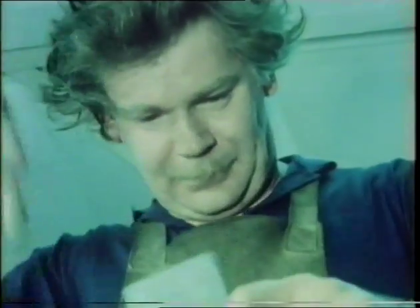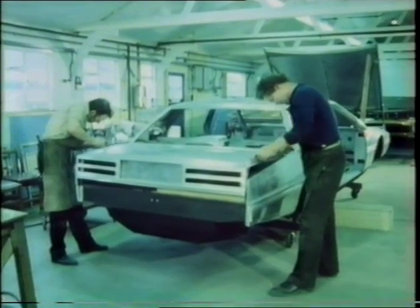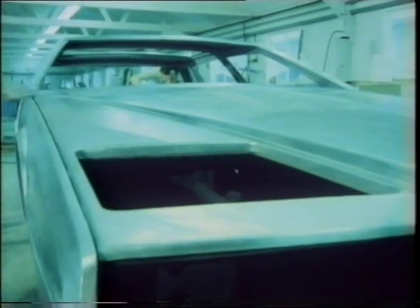From the chassis on up, each car is 3 months in production. Built to perfection by a highly skilled workforce, the end result is a combination of traditional skill and modern technology.